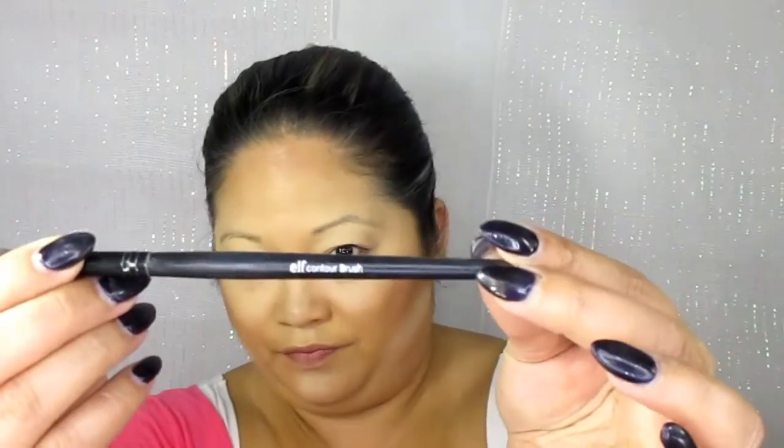So next I'm going to contour this Filipino nose that I have. Yes, mommy, I have the Filipino nose. I'm gonna contour that nose. I use this contour brush that I got from e.l.f. and it's great for, I'm trying to make my nose look more slender because it is small and flat, because I got the flat nose.